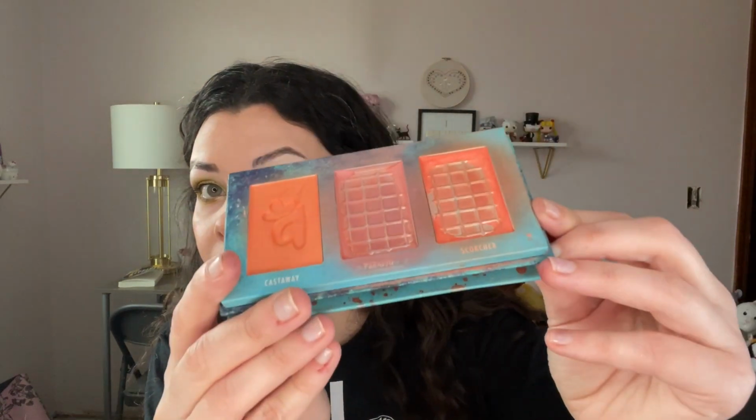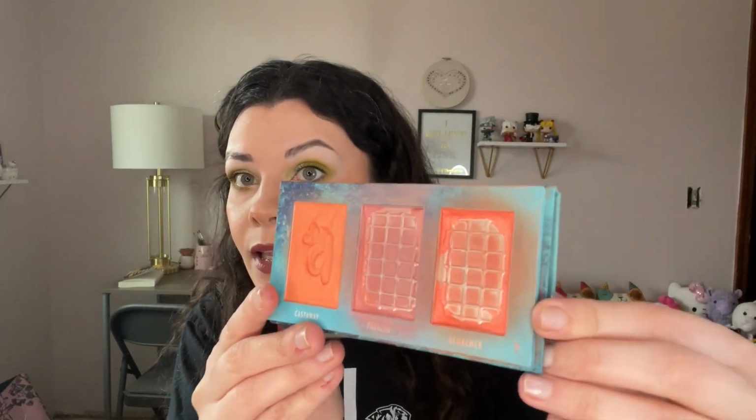Anyways, next is my Alamar Cosmetics Blush Trio, and I am working on the shade Scorcher. And my goal was to hit side pan, which I did. And I used it a total of 5 times as well. And that is what it is looking like.